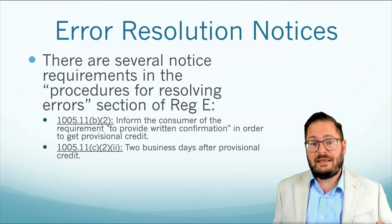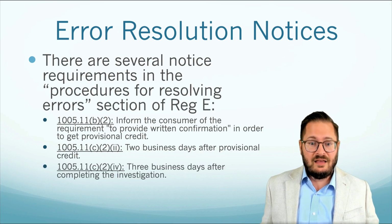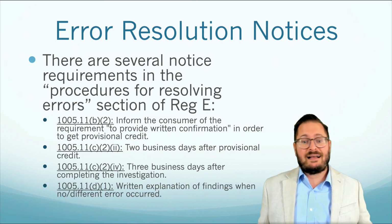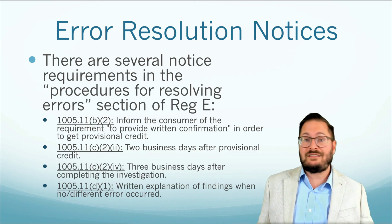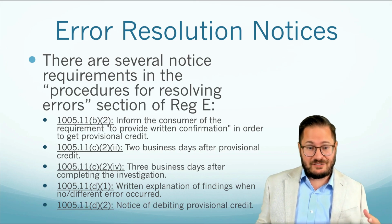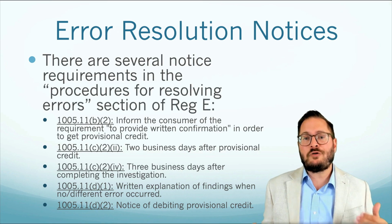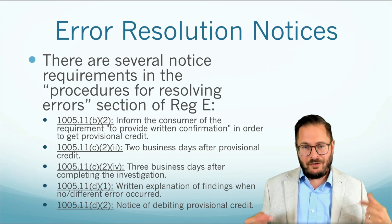The notice requirement that it must be sent 2 business days after provisional credit is provided. The notice that must be provided to the consumer 3 business days after completing the investigation. A written explanation of findings when no error occurred or a different error occurred. And finally, the final notice found in Regulation E, Part 1005.11, is the notice of debiting provisional credit. So as you can see, these are all of the things that financial institutions must tell the consumer.